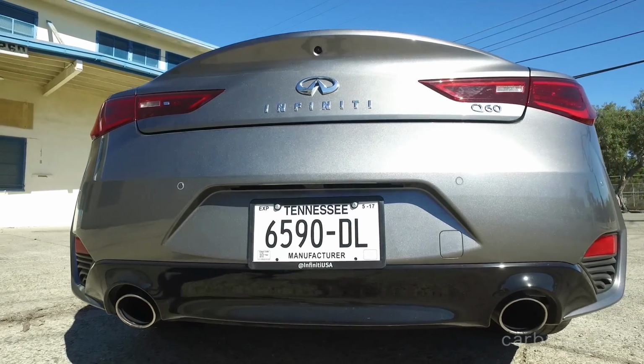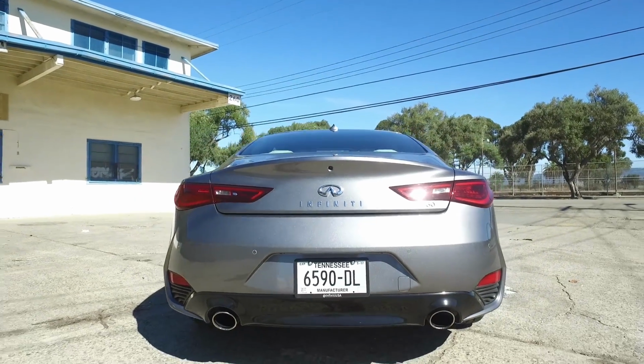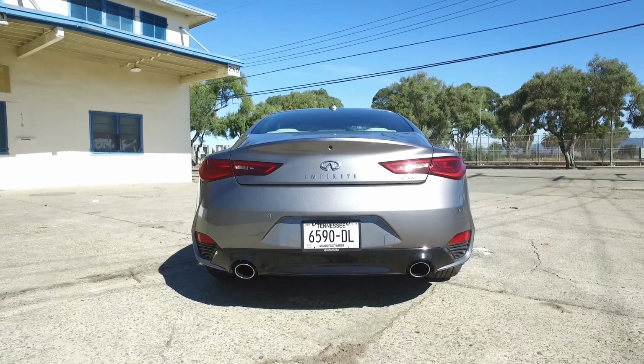I would like to see a new interior arrive for the mid-life refresh, which probably won't come until about 2019. But I'm out of time for today.